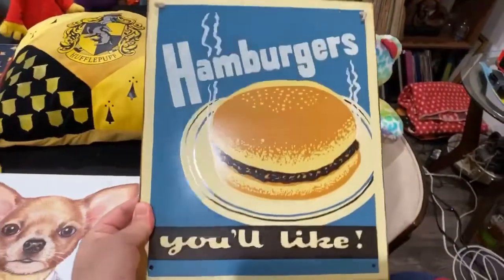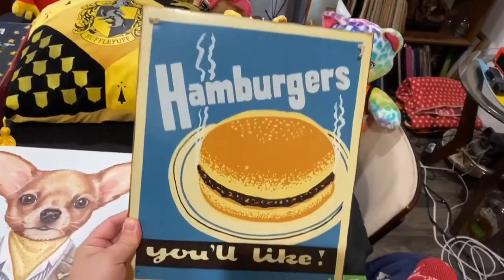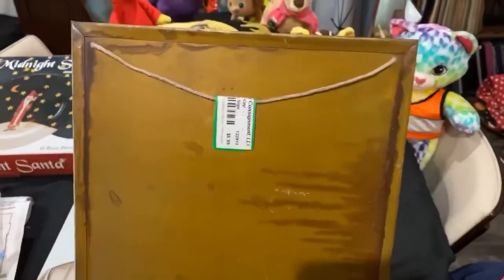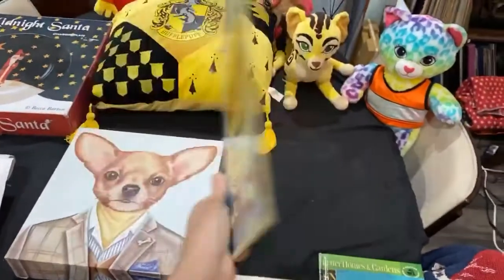Now, I loved this metal sign. Hamburgers, you'll like. Where's the cheese? We need cheese on there. Anyways, this was $7 at a consignment shop in Wimberley, Texas.